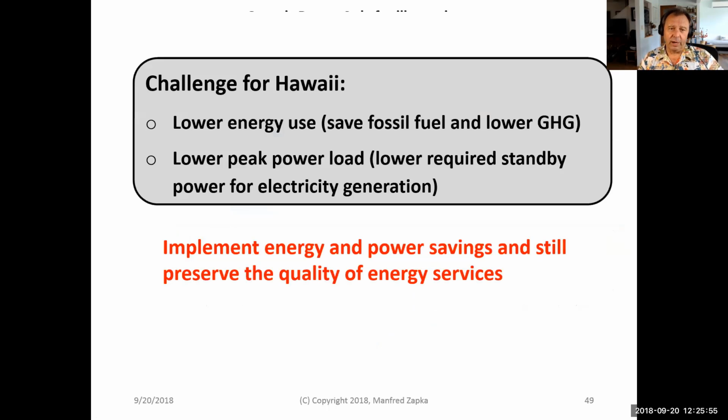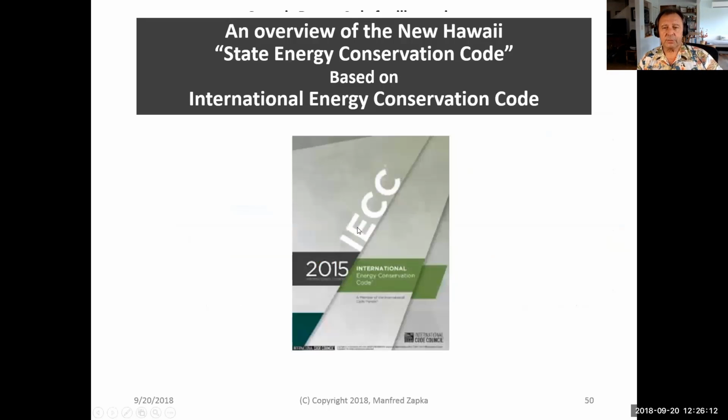So the challenge for Hawaii is we'll have to lower the energy. We have to save energy and lower also the greenhouse gases, but we also have to lower the peak power load. Both of these are very important. So this actually brings us to the third and the fourth and last part, where we will spend the rest of the webinar. And we would like to get an overview of the new Hawaii State Energy Code.